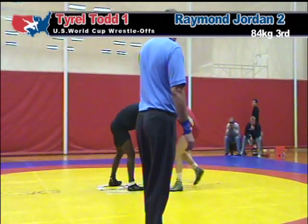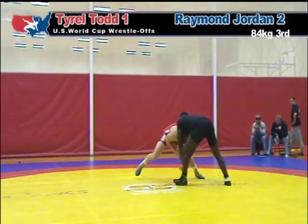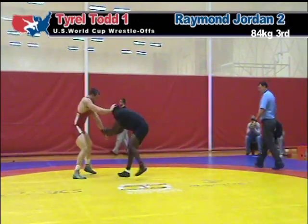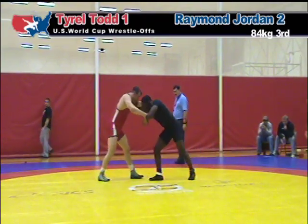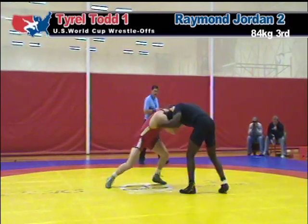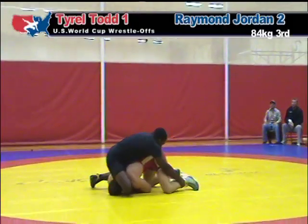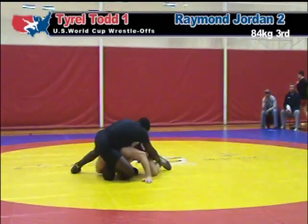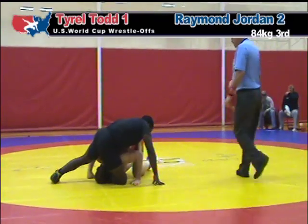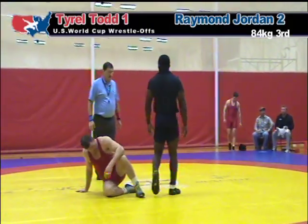30 seconds to go. Jordan hanging on a 2-on-1 grip. Todd trying to shoot without the other hand. Couldn't come around. Jordan's still heavy on that grip. Todd just kind of says, "Get off me." Todd now snapping the head, trying to go underhook. 13 to go. Sweep to the outside, nothing doing. Again in on the ankle. This is where Jordan has tied him up throughout much of the match. And that'll do it. So Raymond Jordan in a 3-period victory over Tyrel Todd. We'll get his hand raised at 84 kilos.